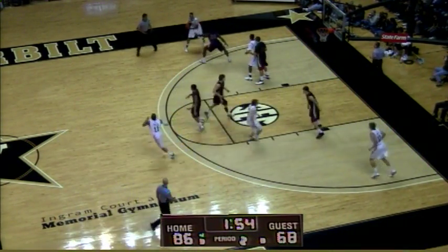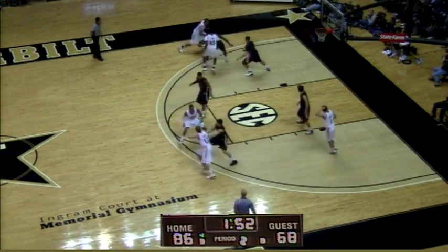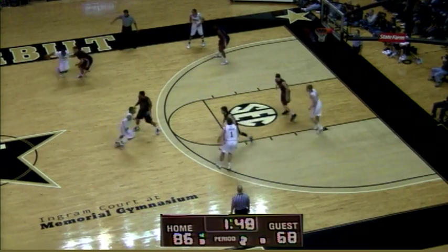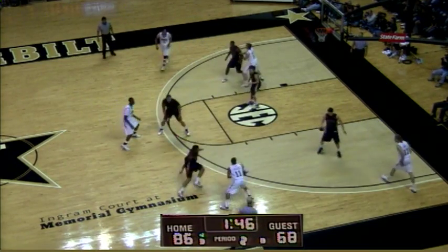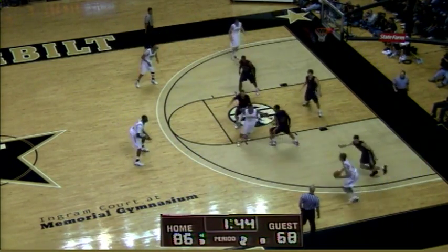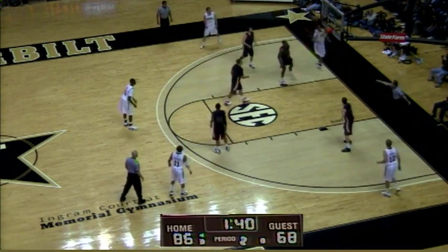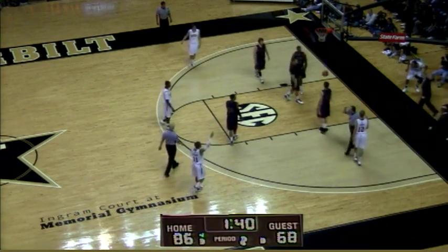Tinsley comes left wing to Goulburn. Got Odom kind of down on a low post. Now he pops out to the top for the pass. Odom puts it on the floor, backs up. Guarded by Jones. Works it right side Fuller. Fuller to the corner. Smart. Back out to Odom. To Goulburn. Shot clock at 10. Lance through two defenders. Draws the foul. Put the basket up.